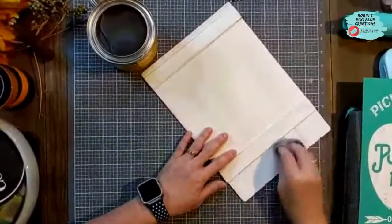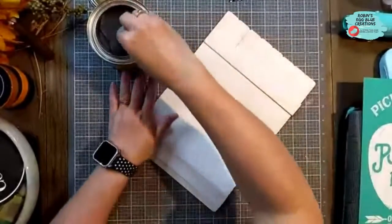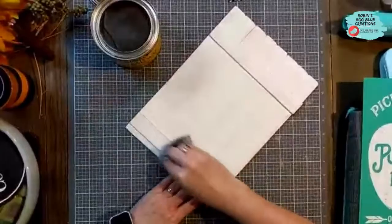I'm just rubbing this in. I'm not going to wax the whole surface, but because this is a darker wax and it's changing the color, I'm going to make sure I get all of the areas.